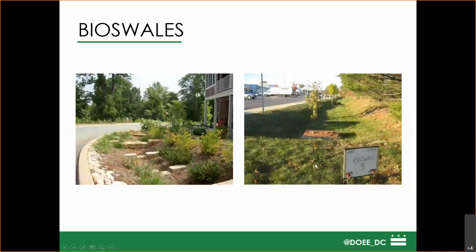We're also going to be using a bioswale. Just wanted to let you see a few images of a bioswale. They're linear vegetated ditches, which allow for the collection, conveyance, or movement of water, filtration, and infiltration of stormwater. They can also be referred to as grass swales, vegetated swales, or filter strips.